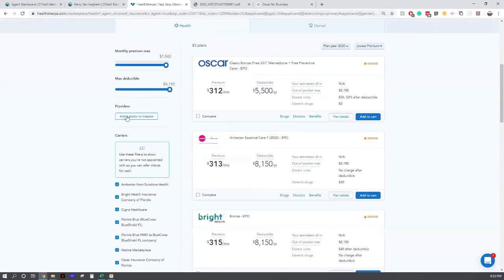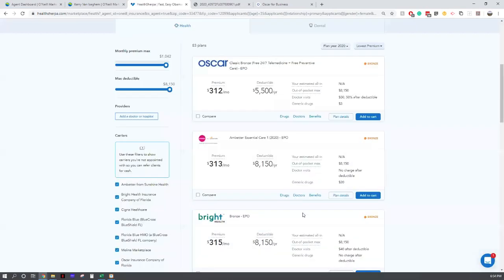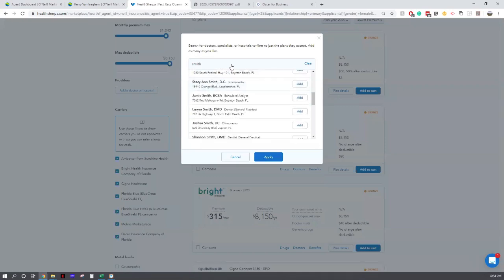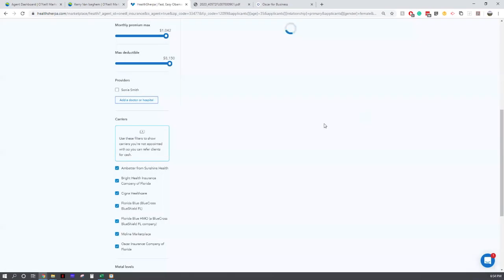Also, another cool thing, they had gotten rid of it, but it's back now, which is fantastic. I think this is a new feature that they had not used last year. Right off the bat, you can search for a doctor, and it'll modify the results to show you only plans that take that provider. So that's a huge time saver rather than having to go through and click the doctors and search for the doctors on each plan. Now we can go up here and do, let's do family medicine. Sonia Smith. Okay. No idea what network she's in.